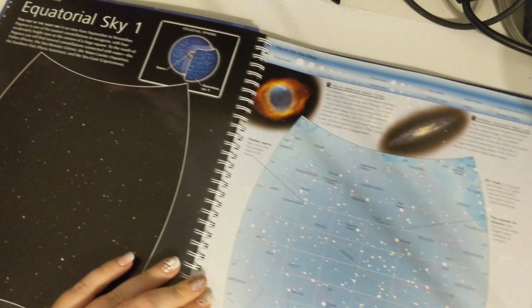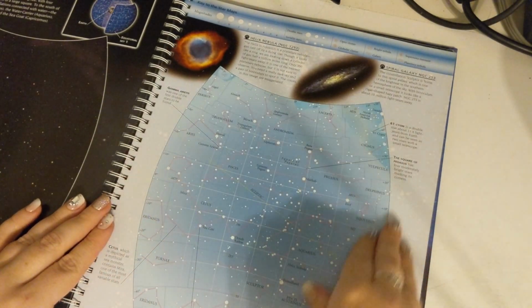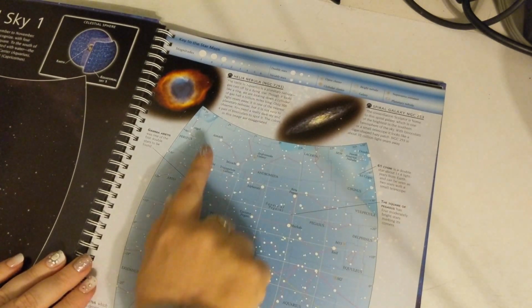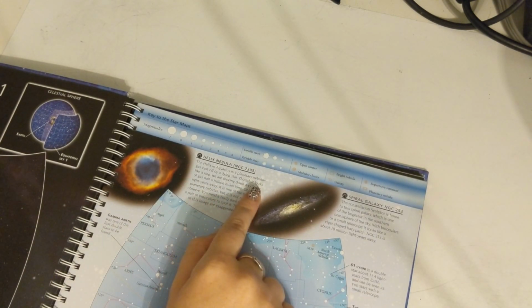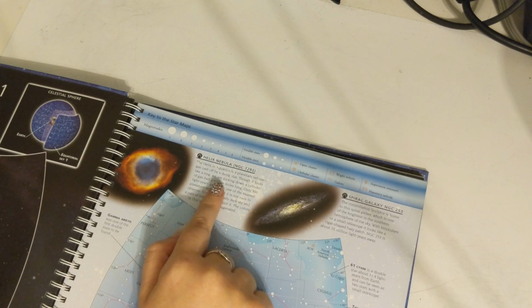So here's a map of our constellations. Wonderful. And let's see what we've got up here. We've got the Helix Nebula. The Helix, down carefully, cat. The Helix in Aquarius is a planetary nebula. Gas cast off by a dying star.